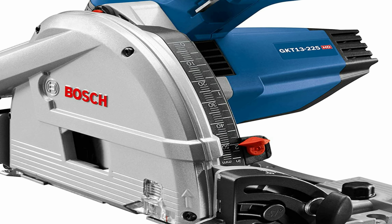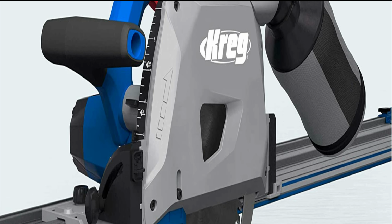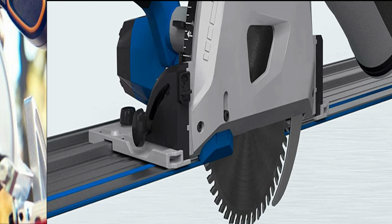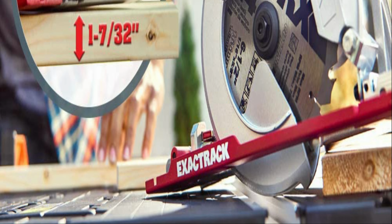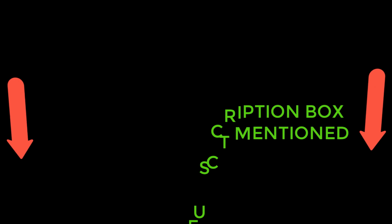Due mainly to the DIY movement, track saws have grown in popularity over the last decade. Many materials can be processed with these machines, including wood and plywood. As per our experience, we have selected top track saws and have reviewed them. So, watch our best track saws reviews in 2023. You'll be able to find the ideal one for your woodworking or DIY projects at the same time.